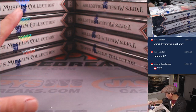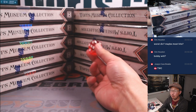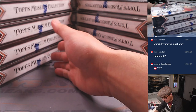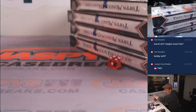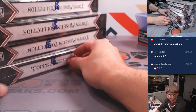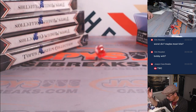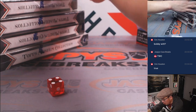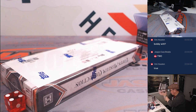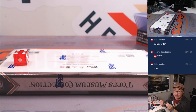All right, so we got these boxes right here. What we're going to do is select a side. 1, 2, 3 for the left side, 4, 5, 6 for the right side. So we'll set these aside over here. And now from top to bottom, we'll go 1, 2, 3, 4, 5. If I roll a 6, we'll just roll again. Good luck, everyone.